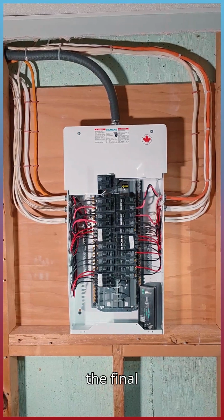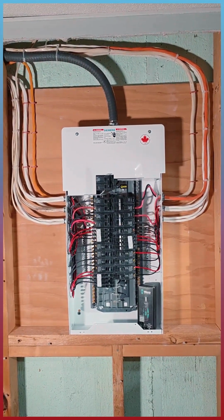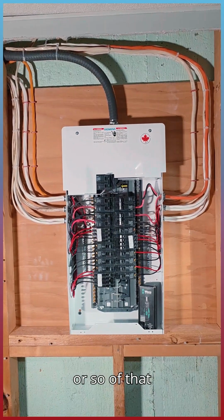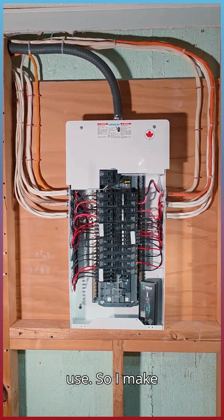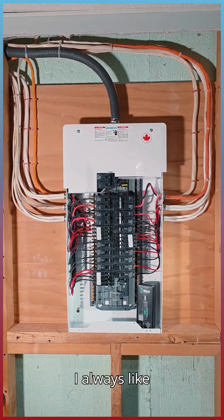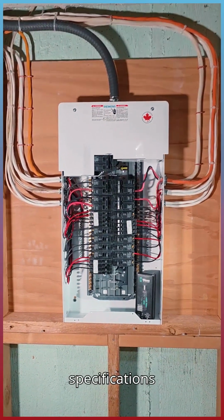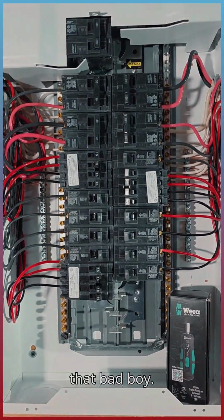Well, here is the final product on this one. It came together very nicely. I did a short little 1-minute video or so of that torque screwdriver in use. So I make sure that my staff are using that in the future for any panel work that we do. I always like to make sure that everything is torqued to the manufacturer specifications. And then we'll get a little bit more of a close-up on that bad boy. Yeah, that's a wrap, finally.